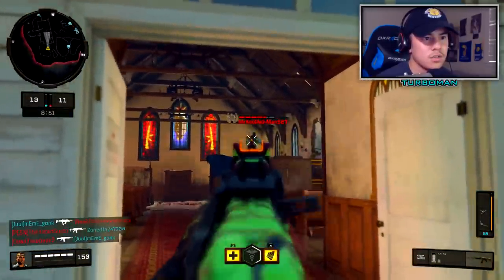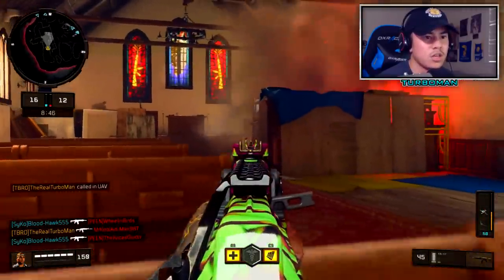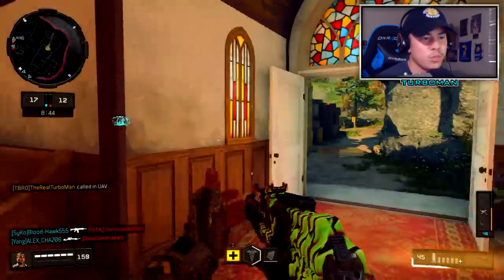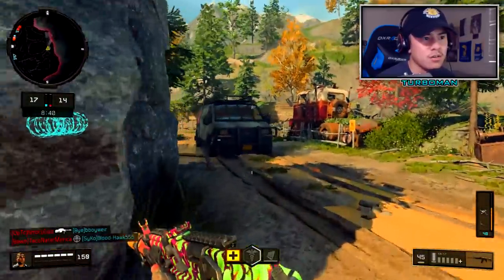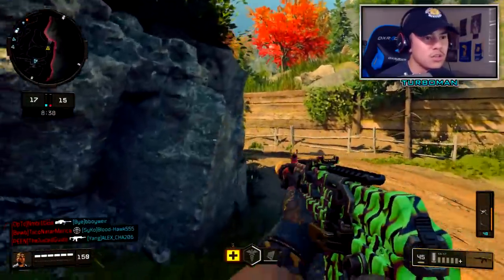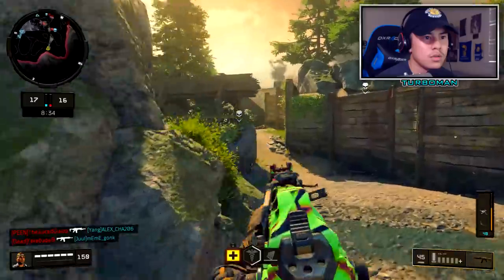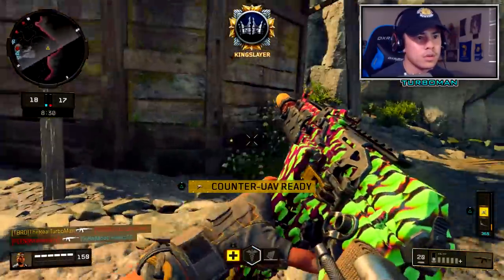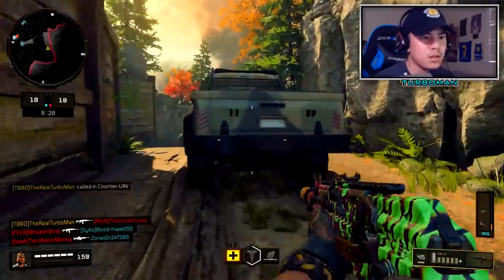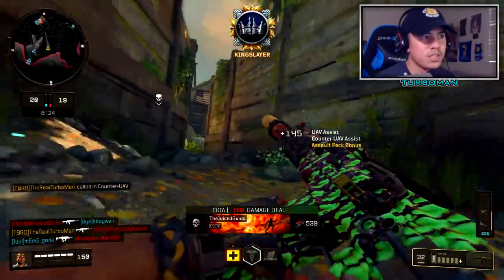There he is. Okay. So remember, guys, to judge the weapon based on its performance overall. How many hit markers do I get? How long does it take to destroy somebody? Is it good at hip firing? Etc., etc. Can I get multiple kills with it? How is it from distance?